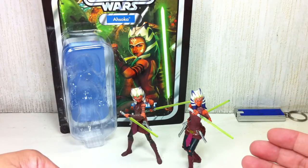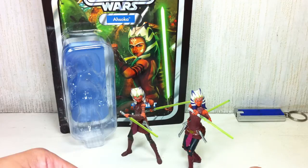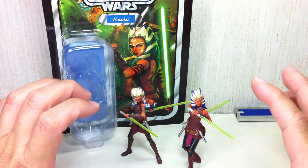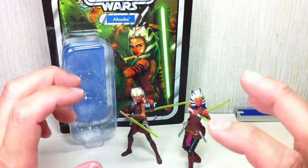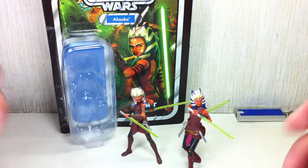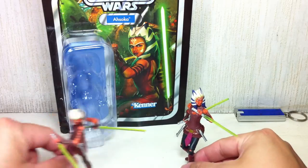And now Hasbro's come out with this one, an equally difficult figure to find. And for the hardcore collector, for those of you who are really into Clone Wars, this is a must-have figure. A 10 out of 10 for me. I cannot stress enough how much you need this figure if you're really into the Clone Wars line. If you're not into the Clone Wars line, then it's fine. Skip this figure. Anyway, on to this figure.